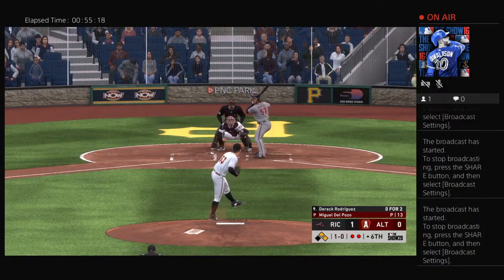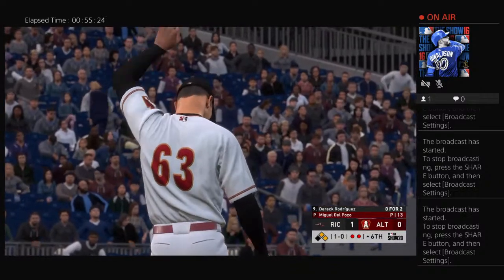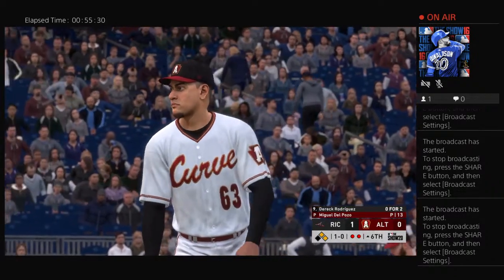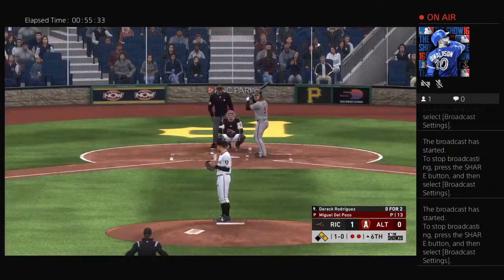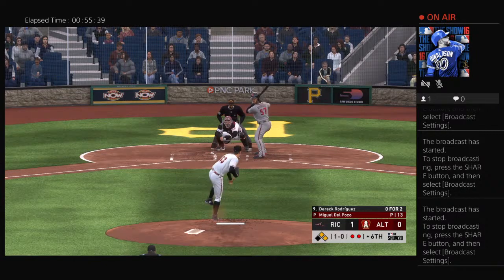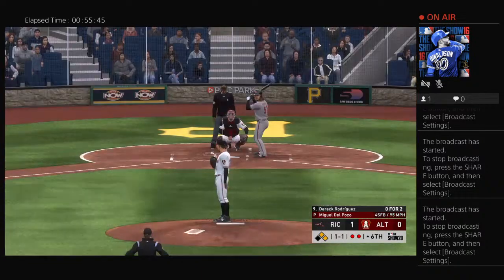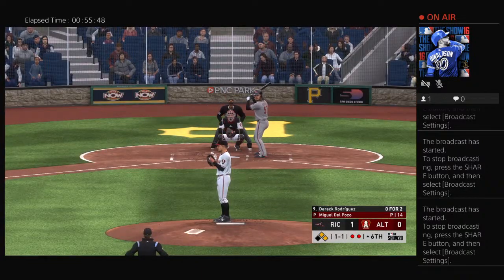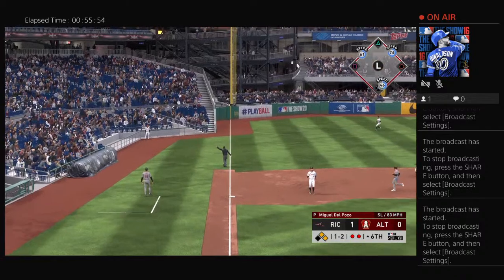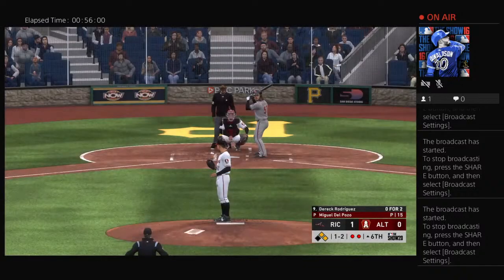Looking to keep this a 1-run game, the pitch. And he'll try to crowd him there to start the at-bat. It's 1-0. And a strike to even the count. 1-1. Yeah, you could tell he was ready for another fastball, but the pitcher went to a breaking ball, and the hitter just fouls that one off.